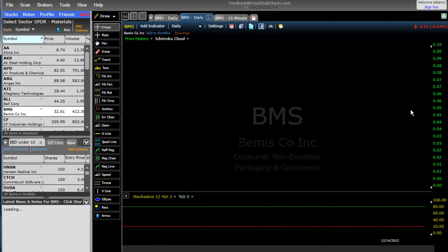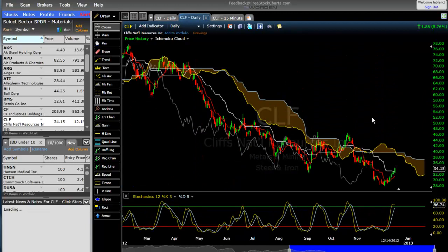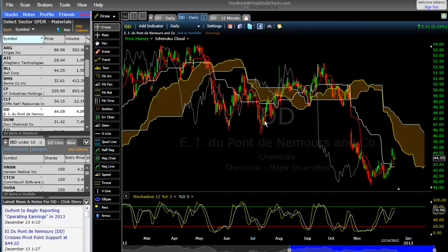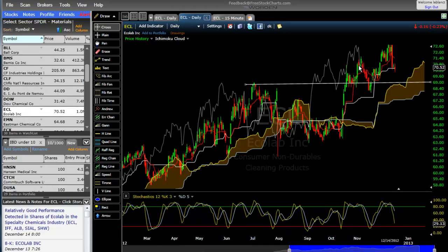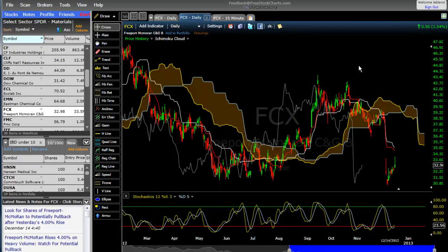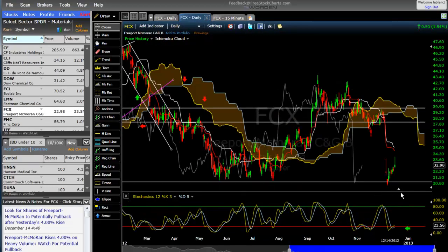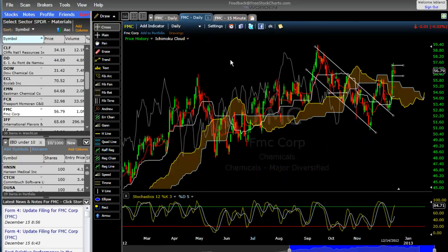ATI, Ball Corp, Bemis, CF Industries at Kumo, Cliffs Natural. Obviously you could see some shorts and longs in these. Shorts where we're below Kumo or losing Kumo. Dow Chemical, we're above. Freeport McMoRan had a nice bottom here. A number of you traded that in the room.